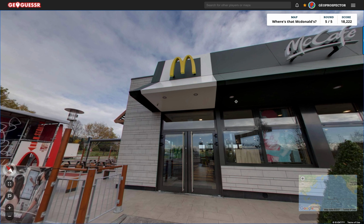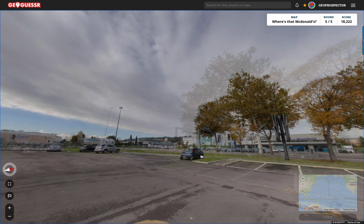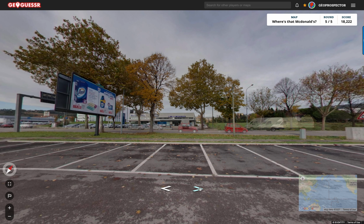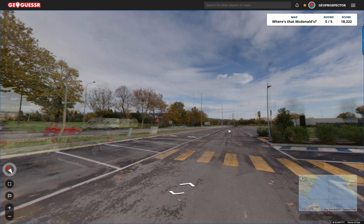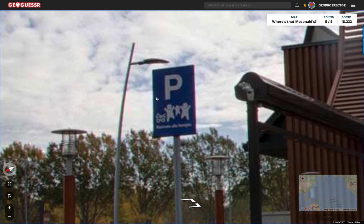There's the McCafe and all the rest of it. I'm definitely a fan of the chicken nuggets myself at McDonald's, as opposed to the burgers and all the rest of it. I'm a sucker for some chicken nuggets. Believe it or not, we can't actually go out down here very far, so we can't even get out of the car park. So we're a bit stuck here.